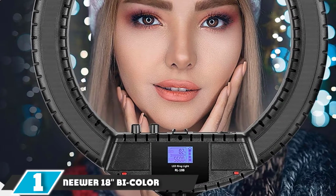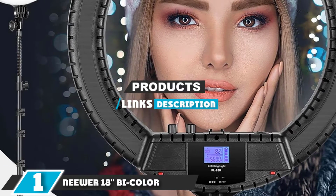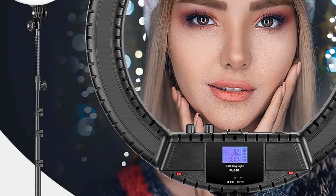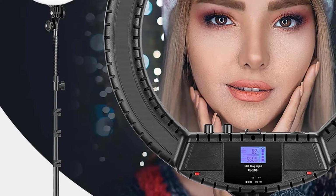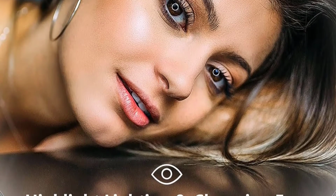At the first position of our list, we have the Neewer 18 Digital. The Neewer 18 Digital is far and away the best ring light we've tested, thanks in particular to 3 features that are unique in our test. First, it has a digital readout, which allows you to standardize the settings. We love that you can set it at an exact brightness and light temperature every single time.